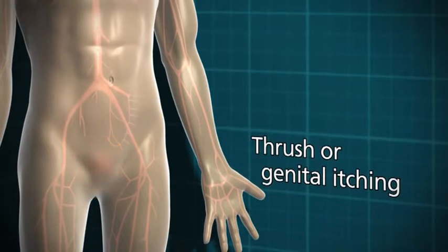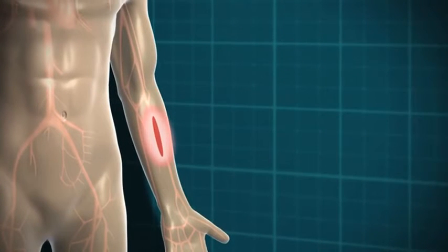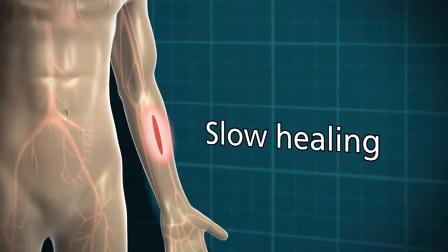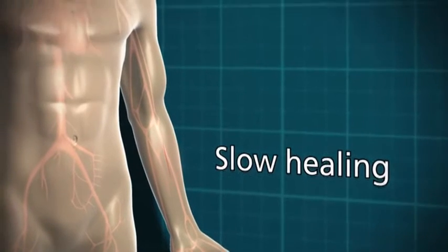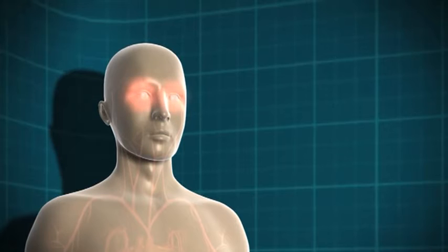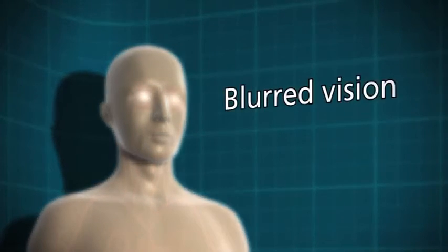In the same way, the blood contains a high level of glucose as well, so more bacteria than usual will tend to breed in flesh wounds, and they might be slow to heal. Glucose can also build up in the lens at the front of the eye, causing the liquid in the lens to become cloudy. That can mean that some people with undiagnosed type 1 diabetes can have blurred vision.